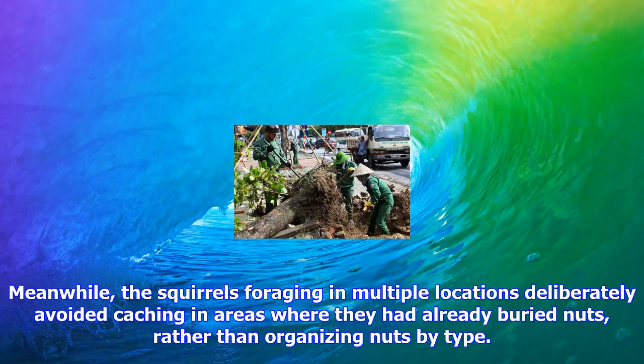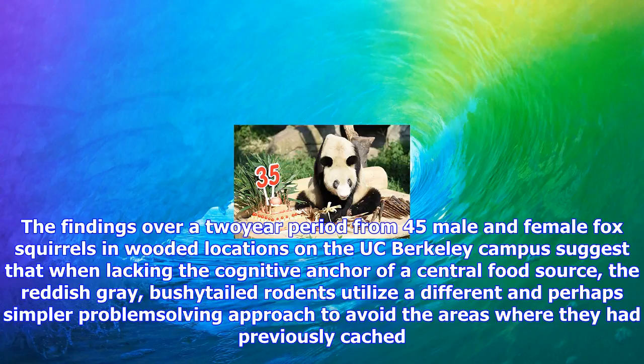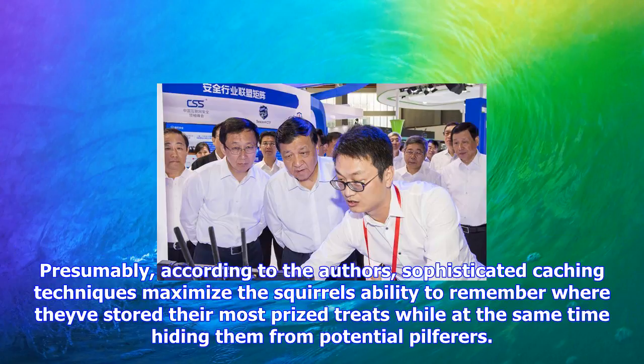Meanwhile, the squirrels foraging in multiple locations deliberately avoided caching in areas where they had already buried nuts, rather than organizing nuts by type. The findings over a 2-year period from 45 male and female fox squirrels in wooded locations on the UC Berkeley campus suggest that when lacking the cognitive anchor of a central food source, the reddish-gray, bushy-tailed rodents utilize a different and perhaps simpler problem-solving approach to avoid the areas where they had previously cached.